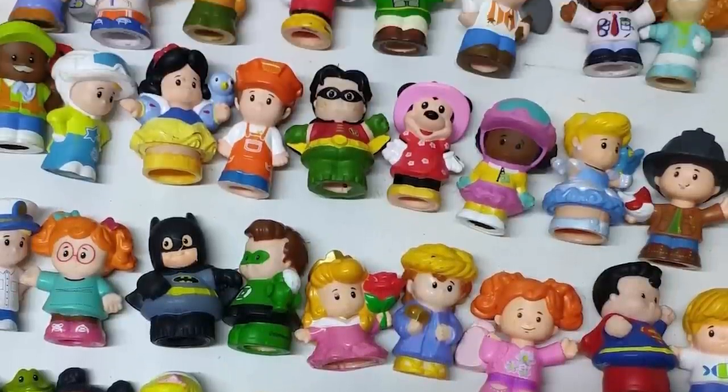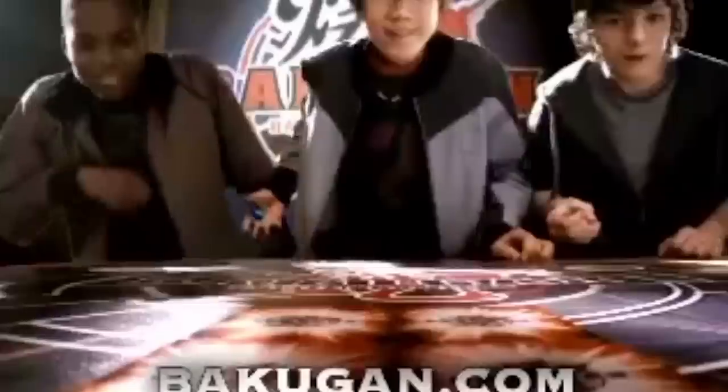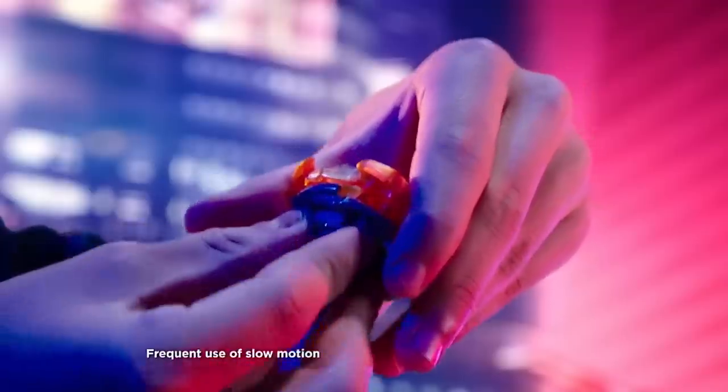There's also these guys called Little People. I don't know. They always look pretty funny to me. Of course, we have some childhood favorites like Bakugan. It would be rolled into balls. Then you could open them up and they'd jump out. Just like that, they had Beyblades. You take this little thing, put it into the Beyblade, release it, and it goes spinning.